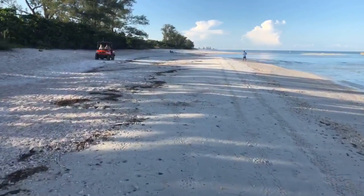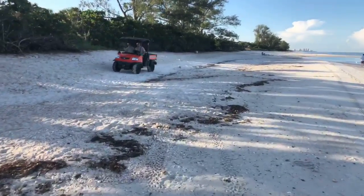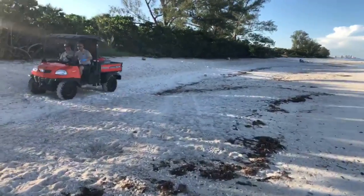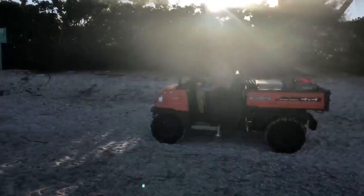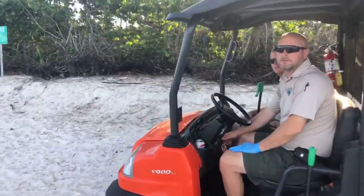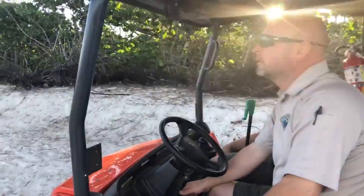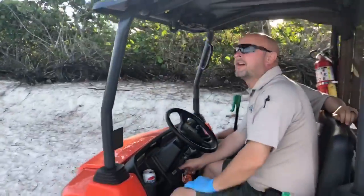There's our rangers. You got one up there. You got one crawl. It's in the area that's kind of washed out. Just north of where that tree's sticking out. Okay, great. Awesome. Thank you. Have a good one.